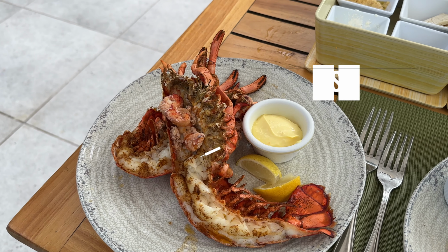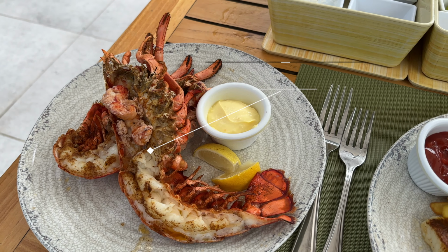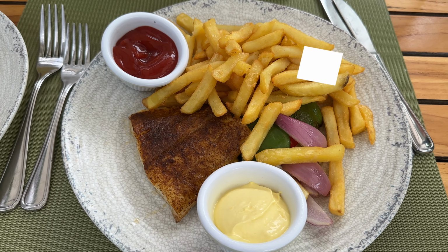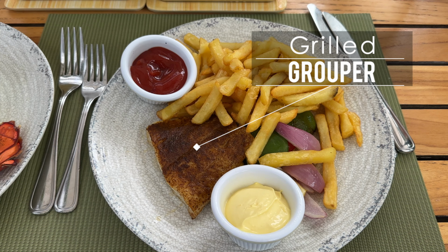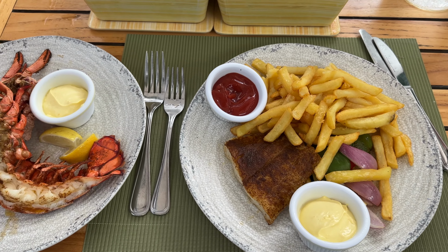This is a look at the broiled lobster and also the grouper, both of which were great. I asked the waiter, which one is better? Because I didn't know which one to get. And he's like, well, why don't you just have both? So I did.